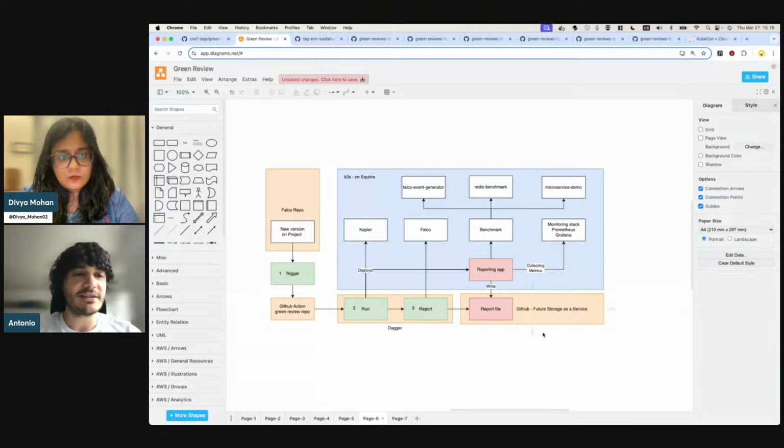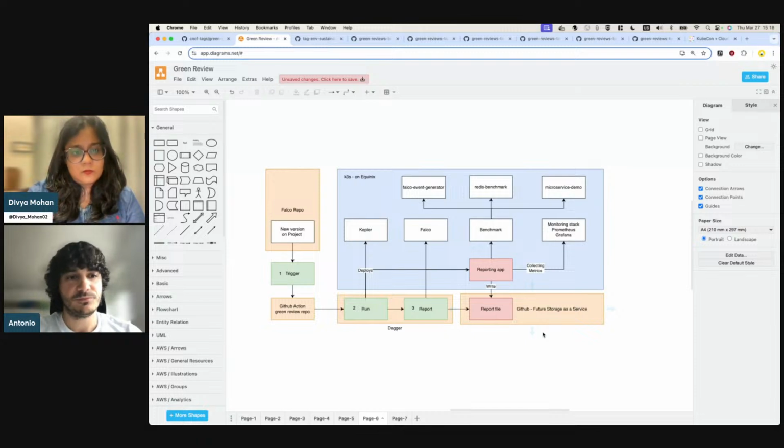So a balance needs to be found. And yeah, at the moment we park this discussion. For the moment, we will find a second project that would like to undergo a green review, and we just let our first project self-decide. So they define their own benchmark for their own need.